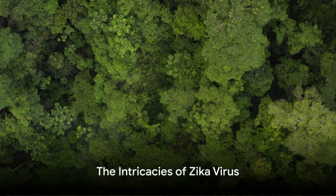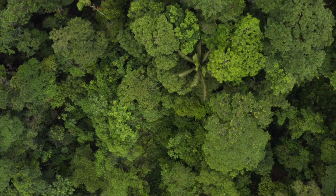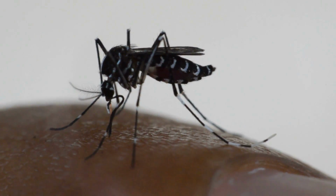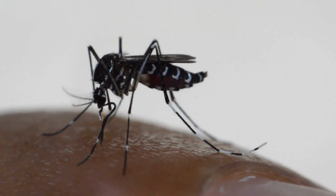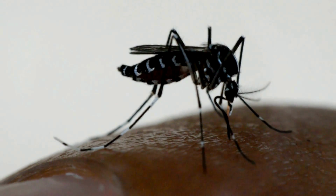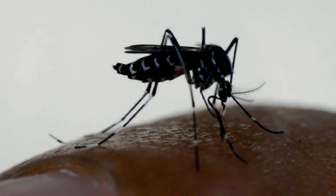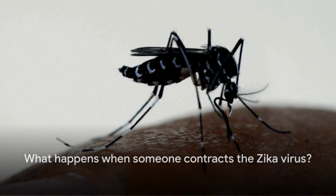The Zika virus, a name that has caused a stir in recent years, but what exactly is it? The Zika virus is a mosquito-borne illness first identified in the Zika forest of Uganda in the late 1940s. The virus, carried by the Aedes mosquito, has since spread to various parts of the world, causing significant concern due to its potential health impacts.